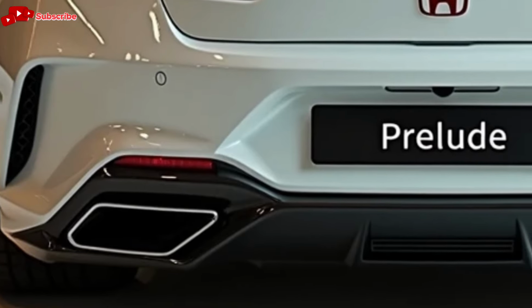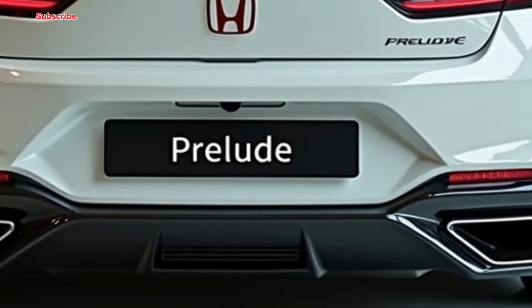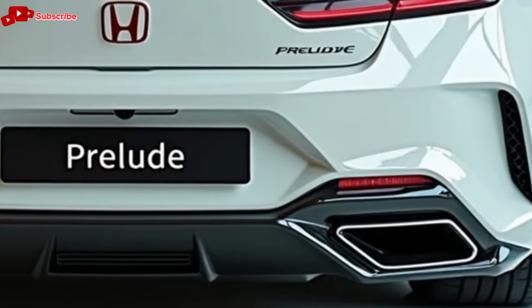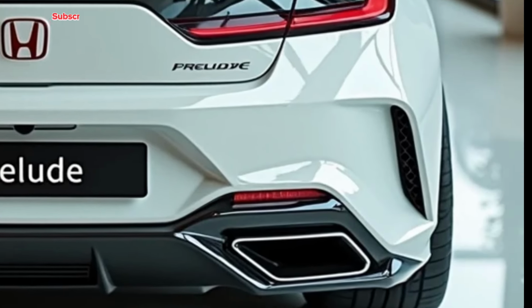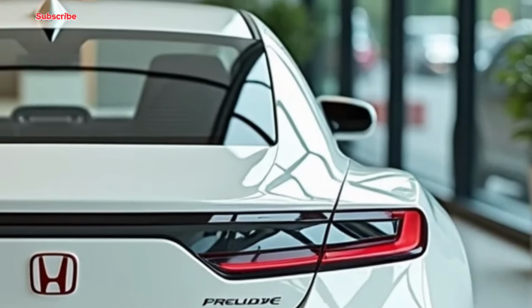Fuel efficiency has also been considered, with the turbocharged engine achieving decent MPG ratings. Thanks to its lighter weight and improved aerodynamics, the Prelude doesn't just perform well, it's also economical enough to make sense as an everyday car.